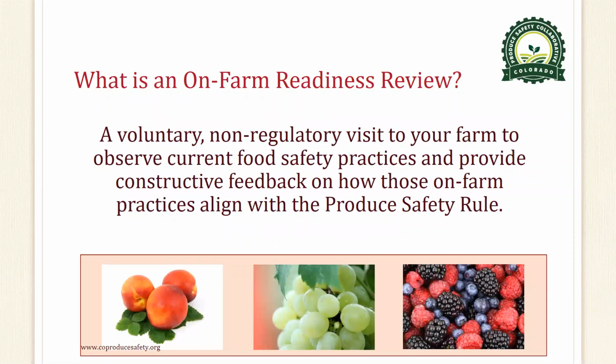So an on-farm readiness review is not an obligation. It's not a requirement. It is a totally voluntary, non-regulatory educational opportunity. So you can request an on-farm readiness review, but you are not required to have one under the produce safety rule. But what it is, is a visit by educators and the Colorado Department of Agriculture staff to your farm just to observe what your food safety practices are at the time of the visit, and then have a discussion with you and provide some feedback on how those practices align with produce safety rule requirements.